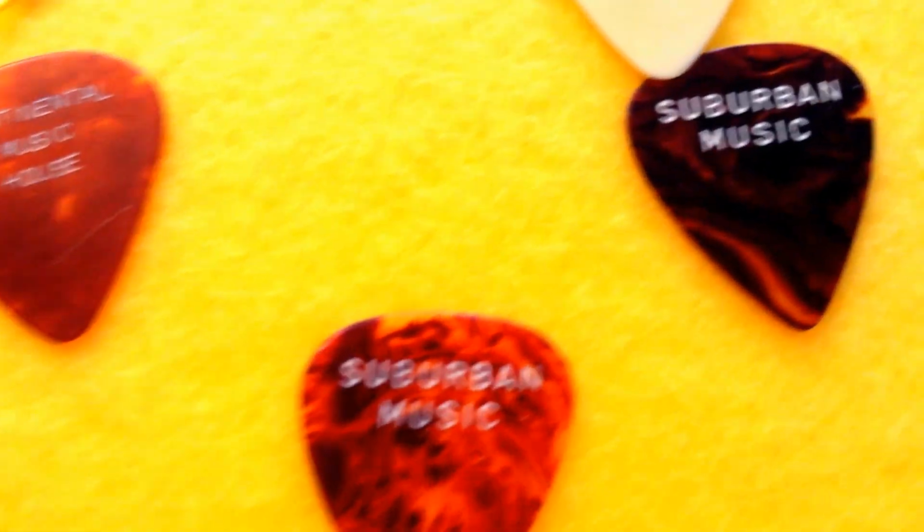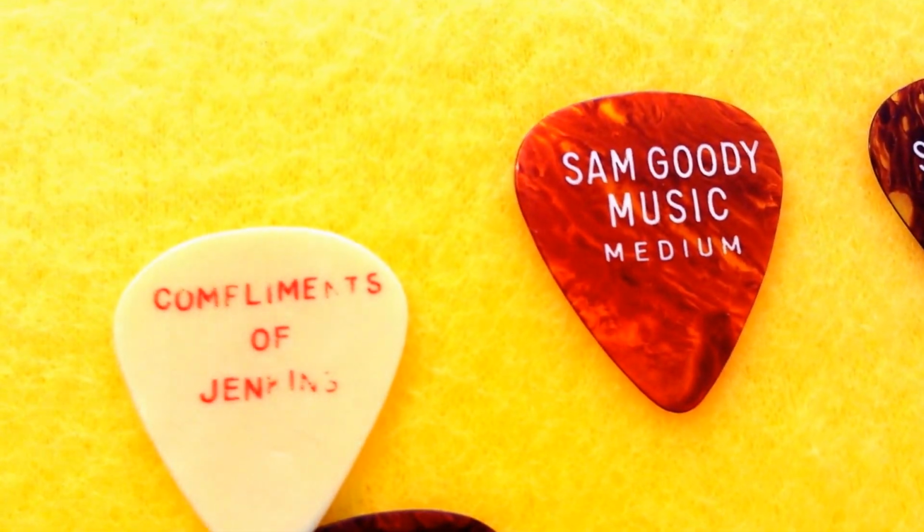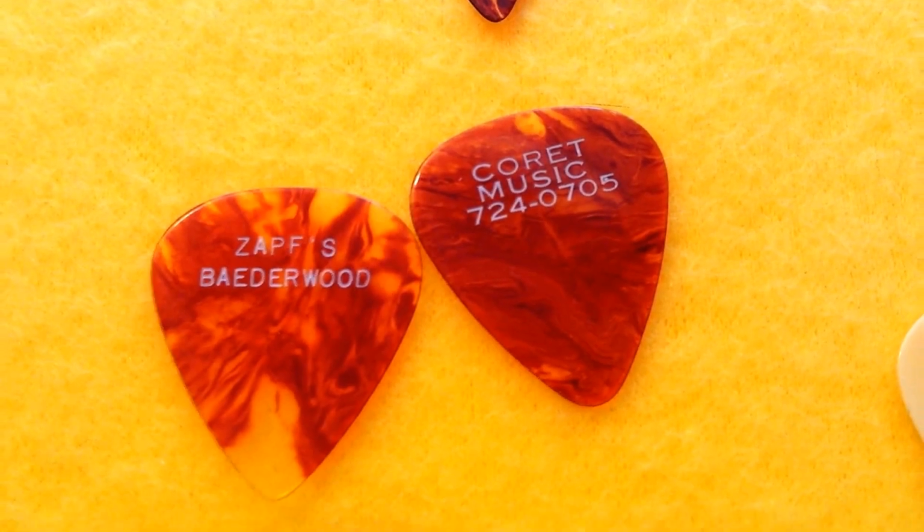And just some interesting fonts. Fonts are something to take note of because they give you a clue as to the era. And as you can see, those just look like very basic fonts taken off of a typewriter.